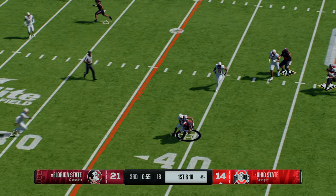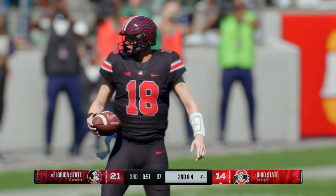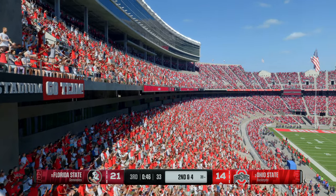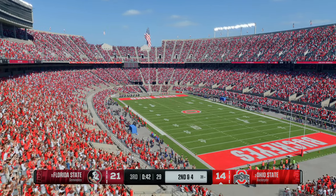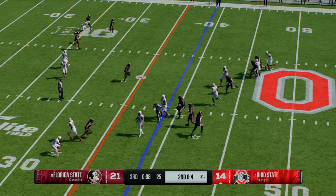Quarterback on the keeper. And a decent gain there before the defense makes the stop. This defense really has their hands full, guys. They got to play with great eye discipline because they don't know who's going to be keeping the football in the run game. And that time, you saw the QB. He was able to kind of skirt his way to get some positive yards.